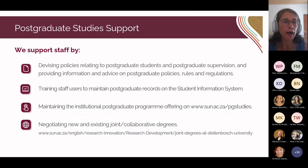We support staff generally by devising the policies relating to postgraduate students and postgraduate supervision, providing information and advice on postgraduate policies and the rules and regulations, which really form the basis in the general yearbook. We are also involved in training staff users to maintain postgraduate records on the student information system. And this is an area that's going to transition quite substantially in the reasonably short term. By next year, if everything goes according to plan, there will be more capability around managing postgraduate students' progression, their memoranda of understanding, and so forth on the Sun Student system.